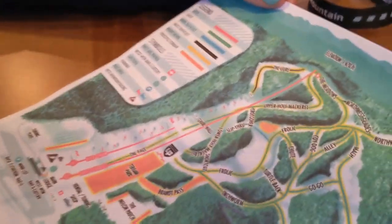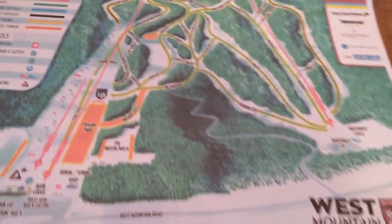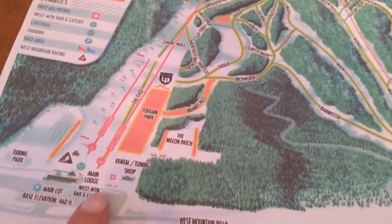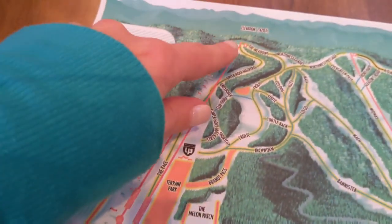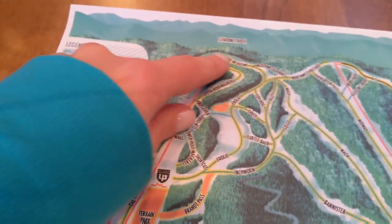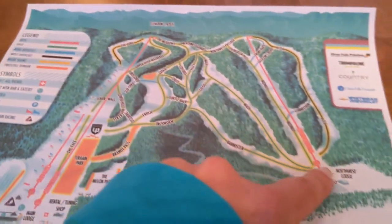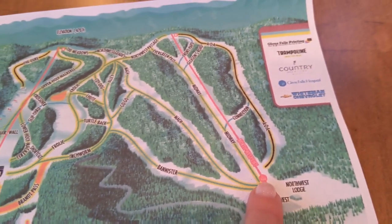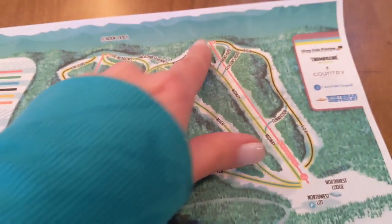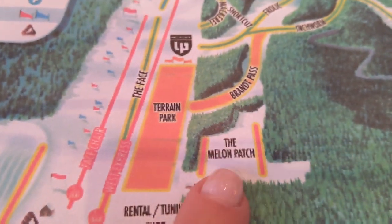Yeah, so here's the map right here. The map of West Mountain. So this is the lift, the main lodge right here. This is the West Express that goes up to the top. And then you can take these green trails over to the Northwest Lodge over here. And then take this one up and come back. But I think we're gonna start out at the melon patch.